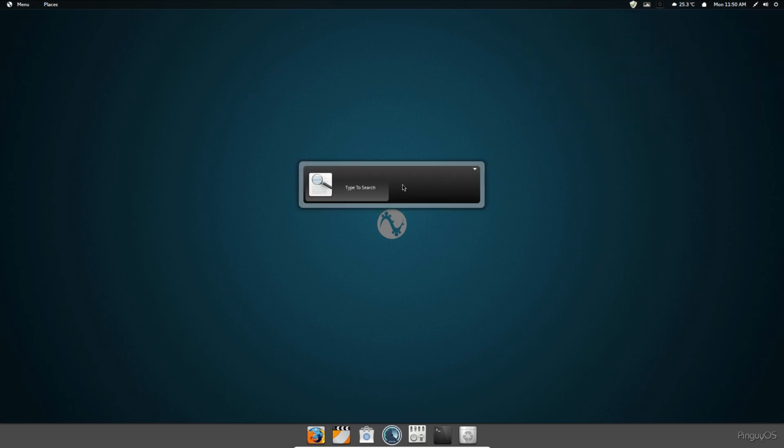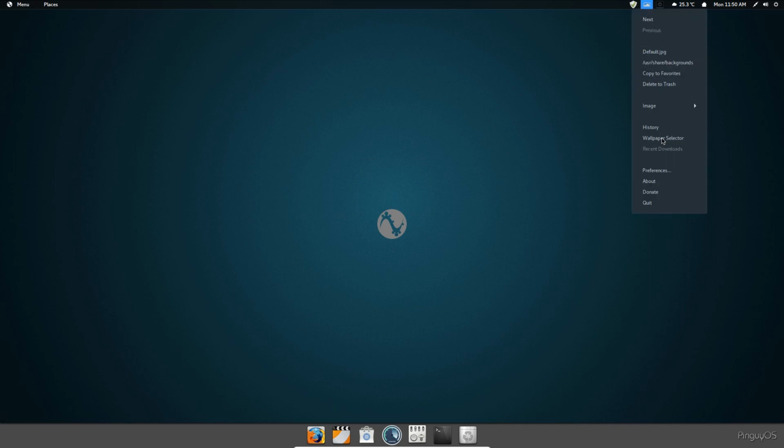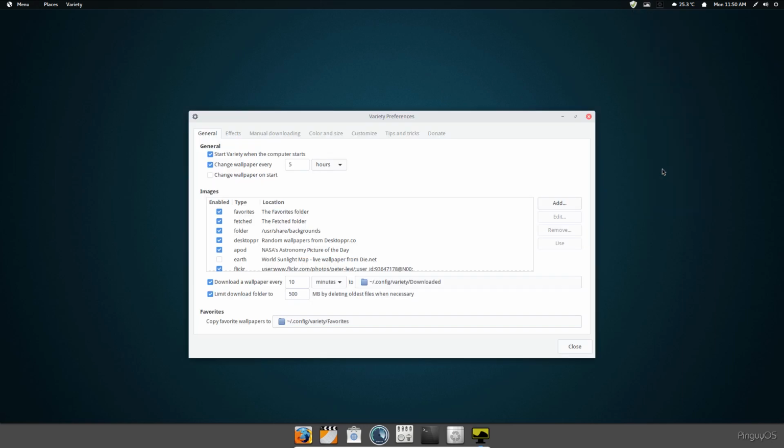And here we have a search. We can search for anything we want. In the system, it's finding actually applications, Pinguy Builder, which I'll go through a little bit later. And here we have the desktop background changer. It will change our background every 5 minutes. We have all our settings here, where to look for the pictures, whether it's online or locally available graphic files to use as our desktop wallpaper.